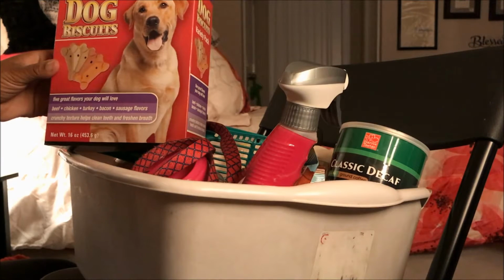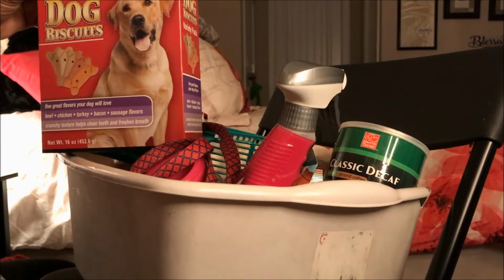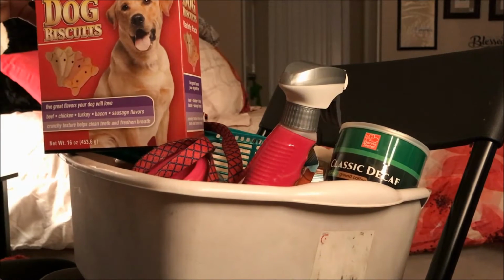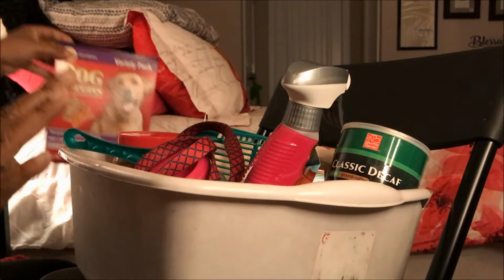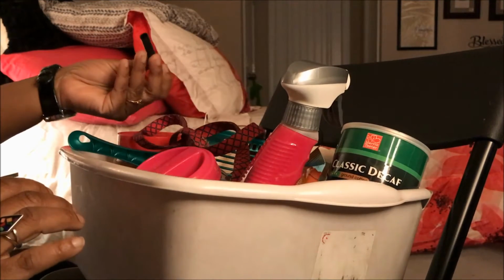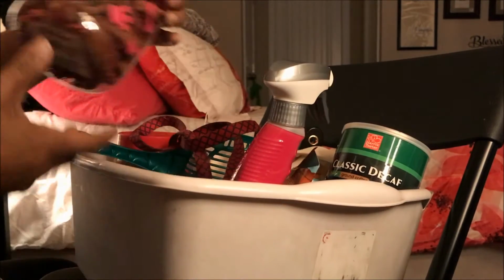unhealthy or large. She probably will be anywhere between 20 and 30 pounds, it looks like right now. But I did get her some snacks because I'm a sucker for dog treats. Then she has in here, we have no clue what this is, so that's going to go in the trash.